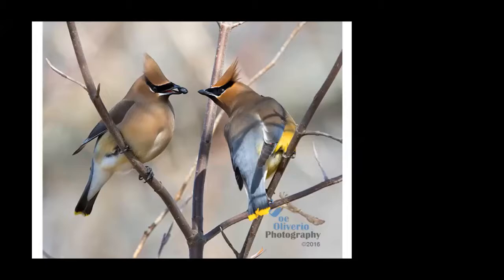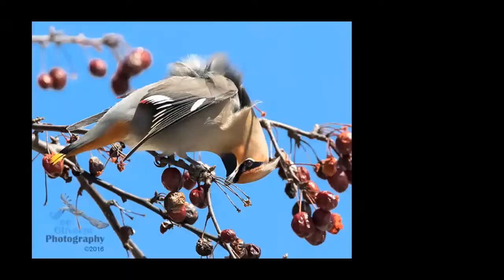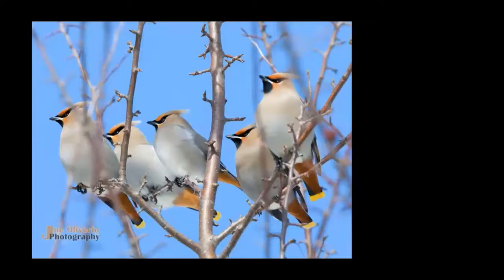Bohemian waxwing, there it is. And all of these are Joe's work. He captures birds in some really interesting postures. We don't see Bohemian waxwings that often here in Massachusetts. They're more common farther north.